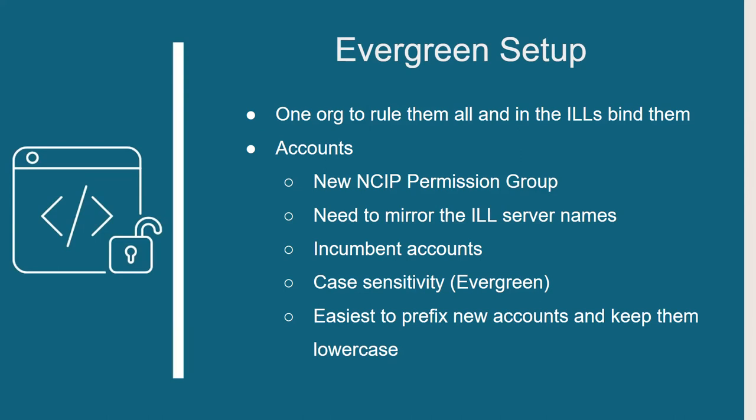And we discovered that one of the easiest things to do was just to prefix the new accounts. Keep them all lowercase, put a unique prefix on them that nobody would naturally do. I suggested Snickerdoodle as the prefix, but I was outvoted for something more practical.